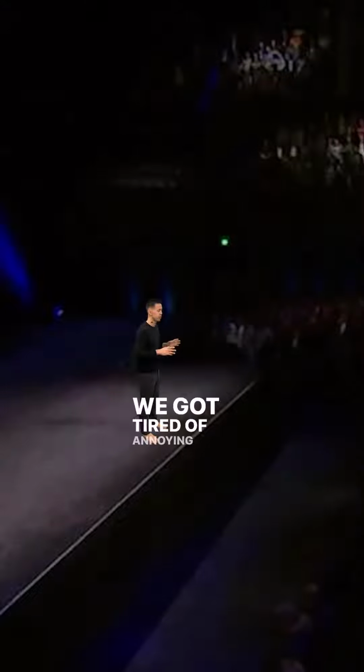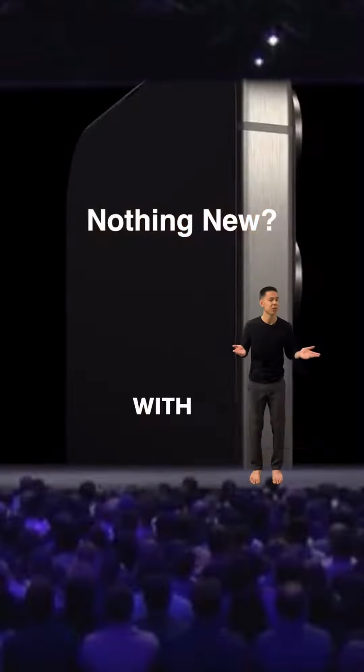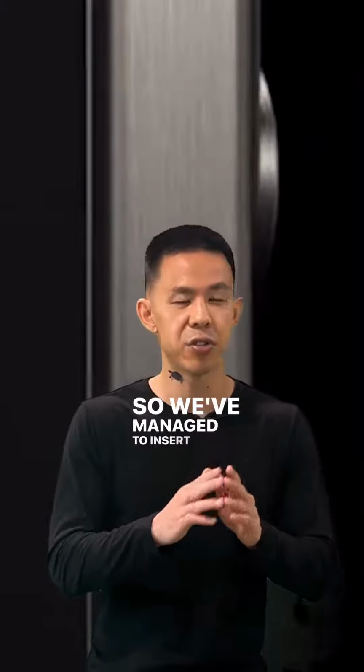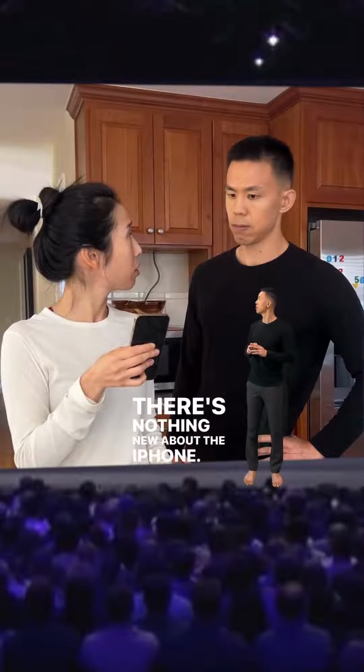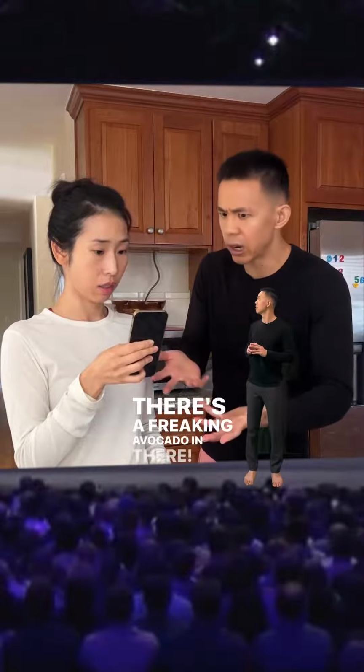We got tired of annoying people saying, there's nothing new with the new iPhone. So we've managed to insert a real avocado slice inside the phone. There's nothing new about the iPhone. There's a freaking avocado in there!